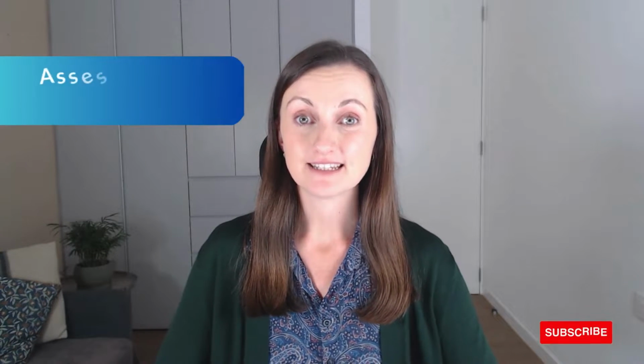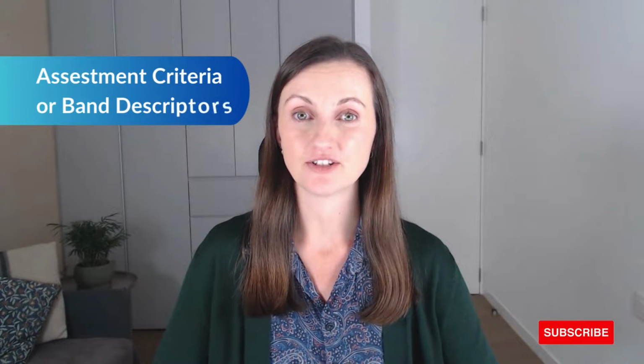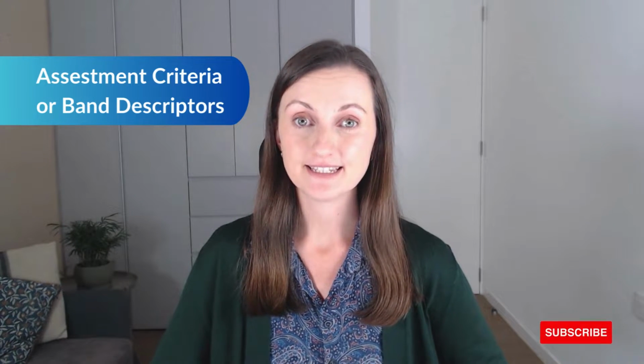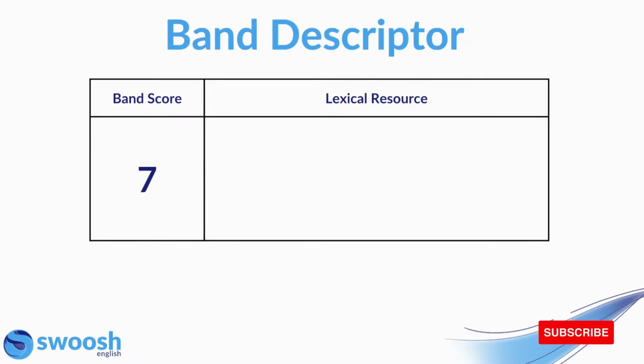Now, when thinking about what the examiner is looking for in your writing, it is important, of course, to refer to the assessment criteria or the band descriptors. So I'm going to show you now the band descriptor for a 7, just to have a look and see what you would need to do in order to get that score. Of course you may be aiming slightly higher or even lower than this, but this is just to give you a good idea of what a 7 would look like.